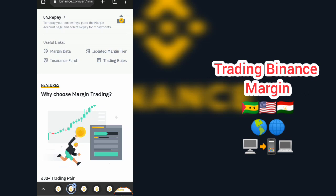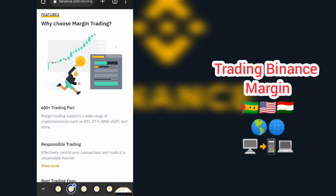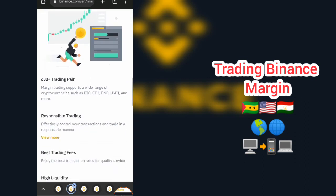Now, margin trading is divided into isolated and cross margin. Also, one key reason to choose margin trading is that there are a lot of pairs available. As compared to futures trading, which is also a key difference, margin trading has exotic pairs, lots of pairs, as it is an advanced or increased version of the spot market, which is very different from the futures market.